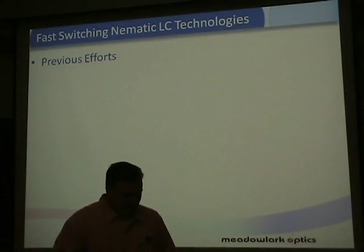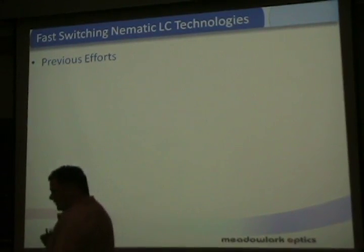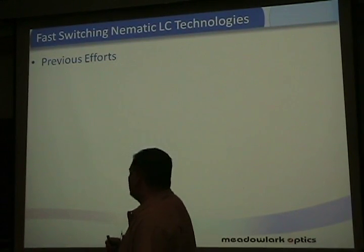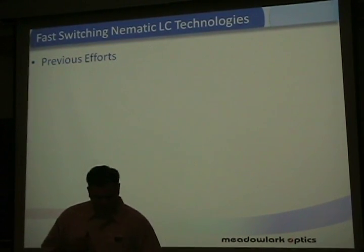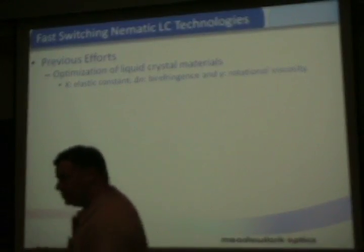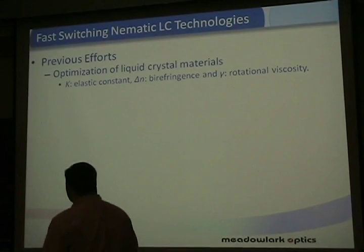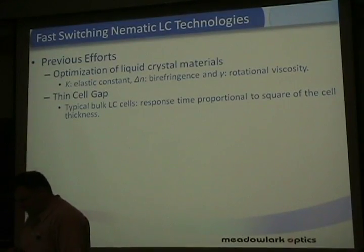So let's talk about nematic LCs and speed. The thrust of the current SLM market is speed. So we decided to take it upon ourselves to get some IP and develop a technology where we could have an ultra-fast transmission mode spatial light modulator based on nematic LCs. There have been several efforts to speed up LC devices in terms of just bulk nematic liquid crystal, several efforts in optimization of LC materials: elastic constants, changing birefringence, rotational viscosities.